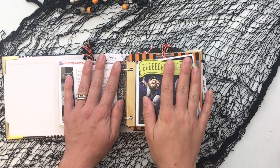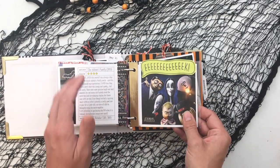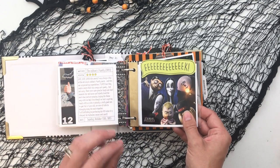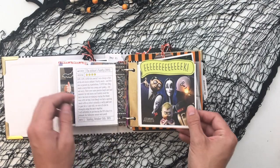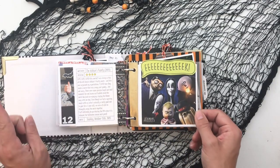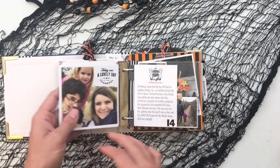We actually loved it. We took both kids to the movie theater to go see it, which if you ever take a baby or a toddler to the movies, you know that it is like the most work in the world, but we had a great time and we all super loved it. So I've got a picture of the movie and our review.